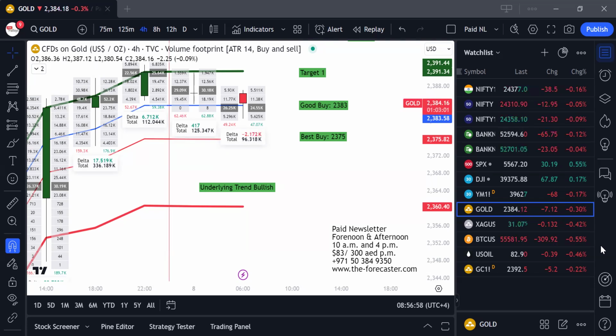Now, if you were to look at it, the current underlying trend still remains bullish. There's no change of trend as such, though we are seeing some kind of passive sideways movement after a long upside. Now the good buy stands at 2383. Currently we are hovering around 2384, so most likely we are hovering around the good buy only. And the best buy stands at 2375.